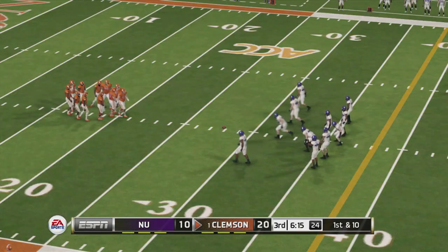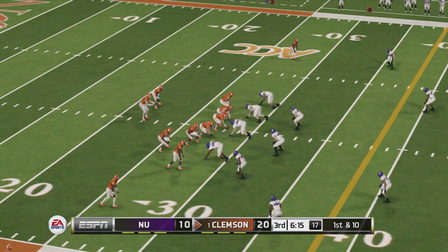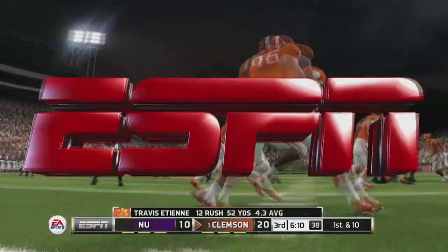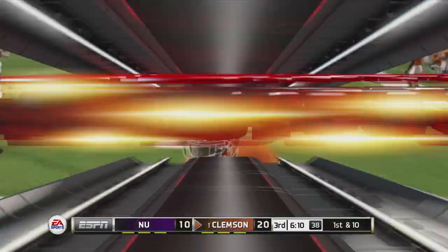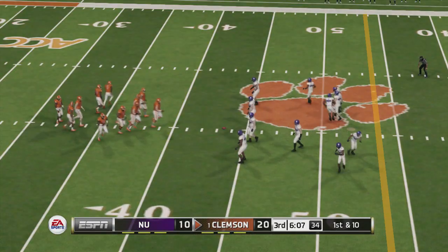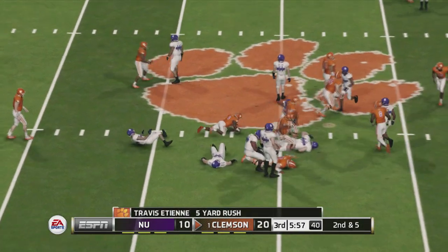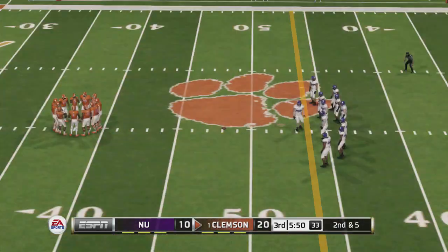The defense was able to keep them out of the end zone on their last possession, but the offense did pick up 3. Feeds it to the back. And he's taken down at the 43. From their own 43-yard line, 1st down. Tackle after a decent run up the gut. That brings up 2nd and 5.